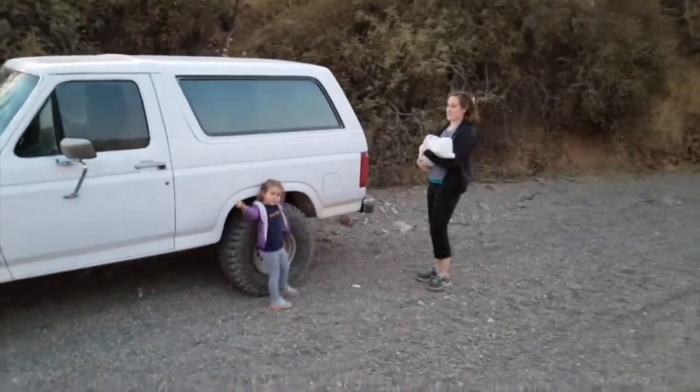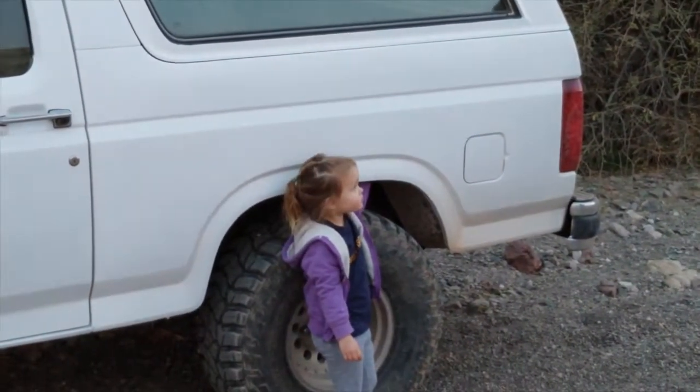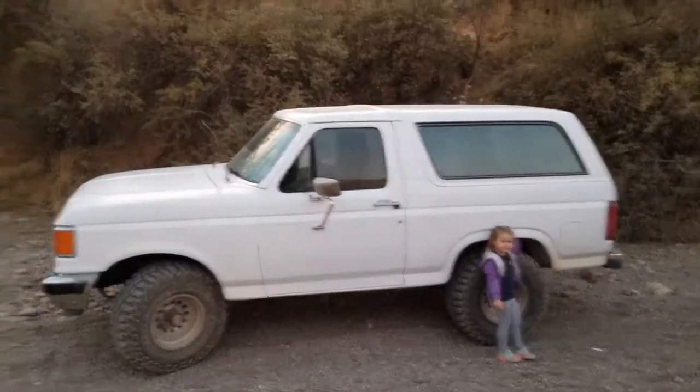Daddy, welcome to my Bronco. Oh, it's your Bronco now. Uh-huh. She claims it. Is it your Bronco, Haley? Yeah. Dad, alright.